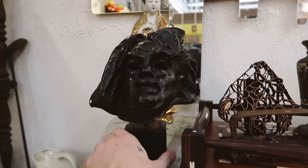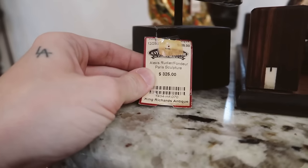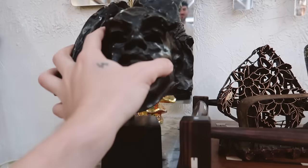Okay, do you guys remember? I actually got one of these at a flea market for $10. Look at what they're selling it for, $325, and it says Alexis Ruder Parasculpture, which is so interesting. So I am going to look that up when I get home.